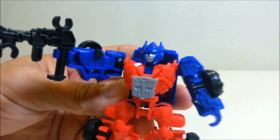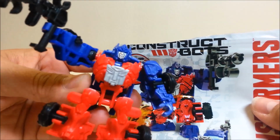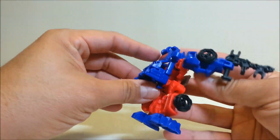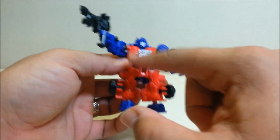Obviously it's not as detailed as the one in the package. The one in the package had a little more silver detail on it, and the eyes were a different color. But I'm really tempted to take some Sharpies and some paints to this guy and give him some smokestacks, paint the wheels, and then give him some detail on the robot mode.